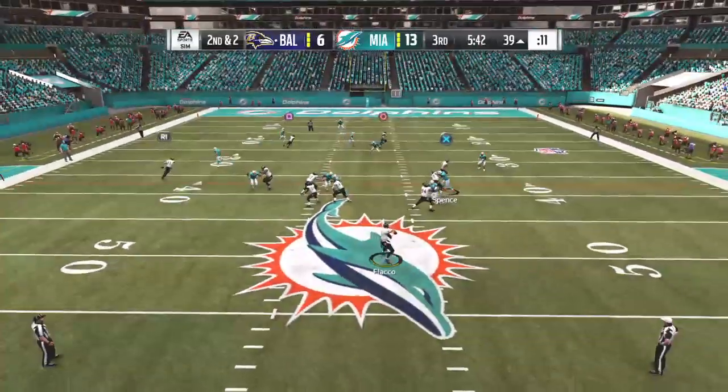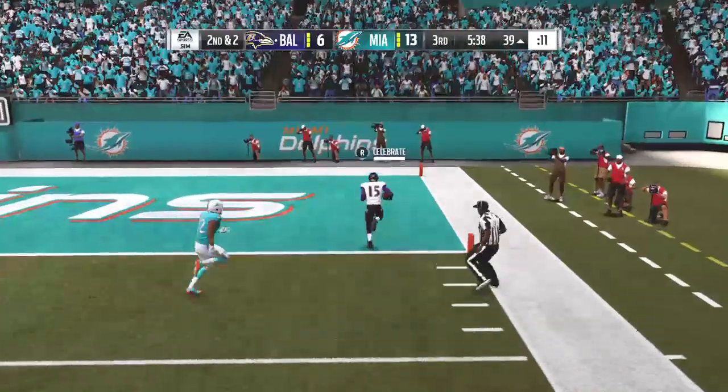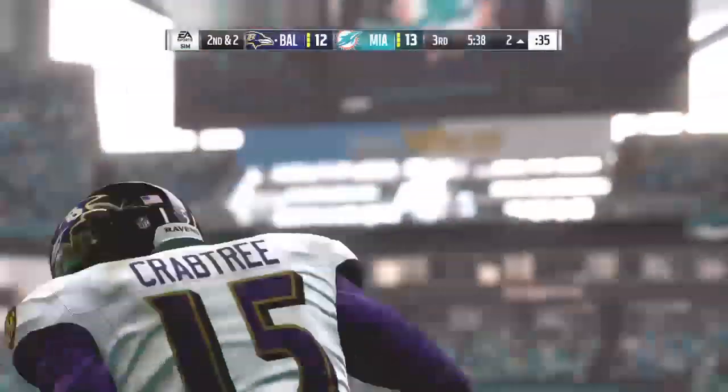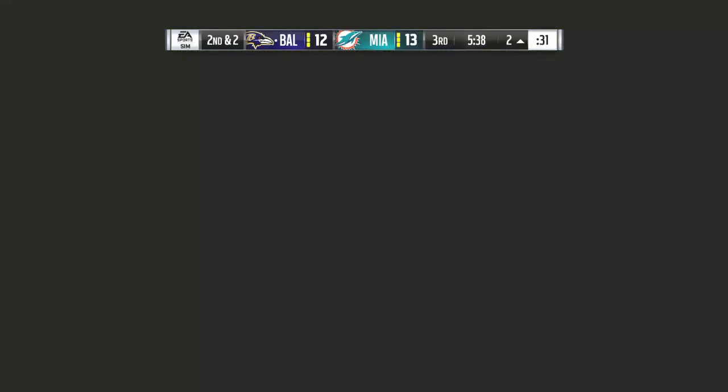Flacco here on 2nd down. A right side catch by Crabtree. And all the way in for a Ravens touchdown. Michael Crabtree, 39 yards. And the Ravens are an extra point away from tying the football game.